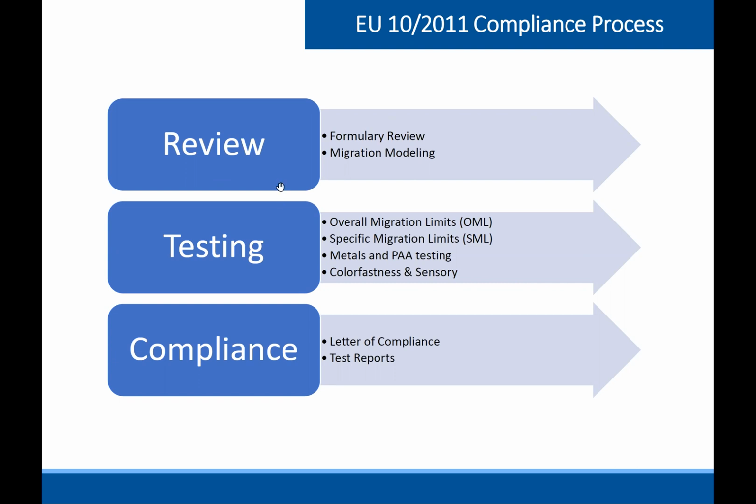The migration modeling is like a software that can be used to show that a particular substance does not leach into the food at a certain concentration, and that modeling can show if that particular concentration is above the limits that are indicated in EU 10/2011. If the migration modeling shows that it is above the limit required under EU 10/2011, then that particular ingredient and that particular material can be subjected to testing.